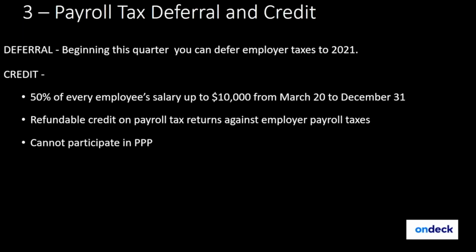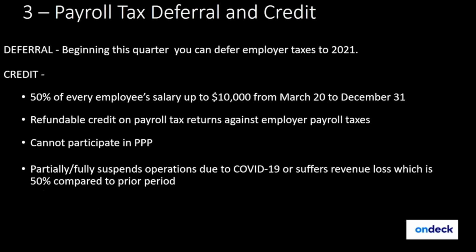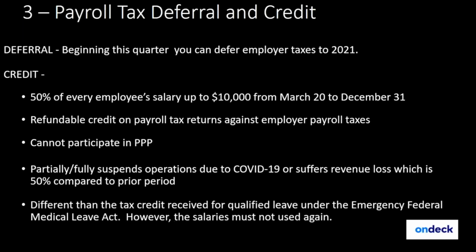You cannot participate in the Paycheck Protection Program if you want to claim this credit. So if you're doing the Paycheck Protection Program and you're getting your loans forgiven by the government, again, it's double dipping. You can't also say that you want to get a credit for the taxes as well. There are some other restrictions. To get this credit, you have to prove that you have either been forced to partially or fully suspend your operation because of the COVID-19 pandemic, or that your revenues have declined more than 50% as compared to the same period in the prior year.